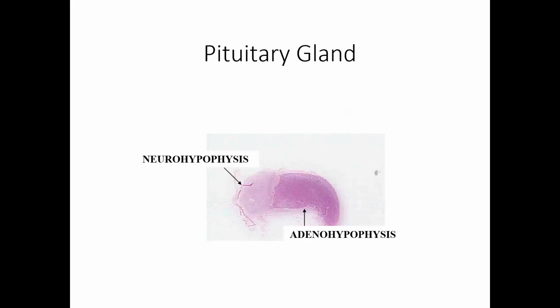The neurohypophysis is all about storage. And you can look at a slide and tell which one is which simply by looking at the color. The neurohypophysis, the posterior pituitary, stains light. It's light colored because it's only storage. It doesn't have any secretory cells. It doesn't do anything except store antidiuretic hormone and oxytocin. Those are made in the hypothalamus. So the neurohypophysis will always stain light. The posterior pituitary is lighter than the anterior pituitary. The anterior pituitary is secretory, so it stains dark. Lots of secretory cells there to produce the 6 different hormones that we need to see.